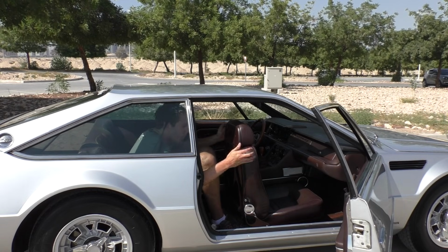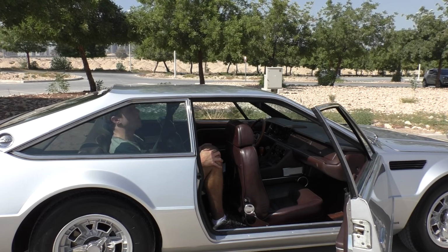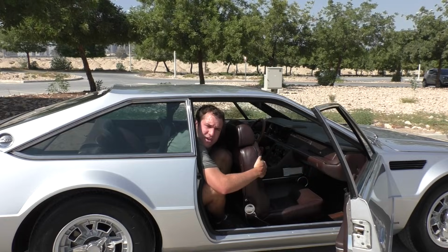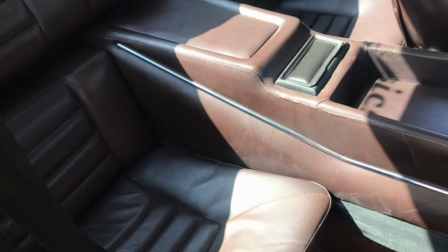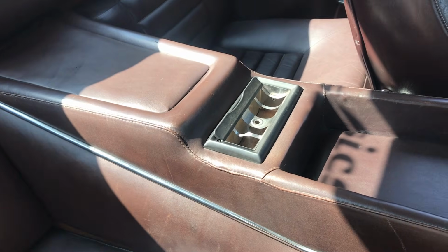If the seat went further forward, it wouldn't be such a big deal, but because it doesn't, this is pretty much a 2-seat car with back seats that are just there to put stuff in. Now, even though it's impossible to get into these back seats, it's worth noting that Lamborghini fitted them with an ashtray, because after all, it was the 70s, everybody smoked, including the non-existent people who rode in the back of this car.